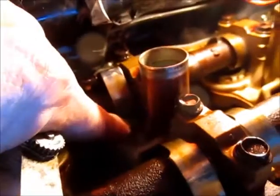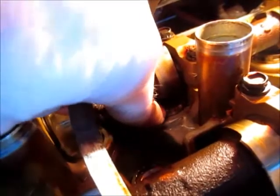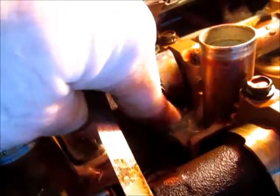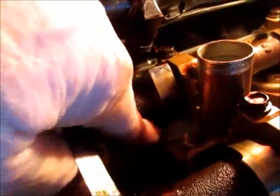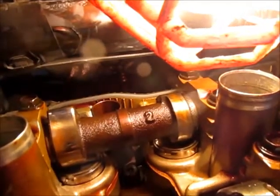Now, you want to check all your clearances on all these valves and make yourself a little chart to see what you're actually getting. The way this is adjusted is that there are shims, and we'll show you that later. There are shims that go between this lifter top and the base. I haven't had it apart yet, but they go inside of this lifter bucket, and then you put different thicknesses in there.